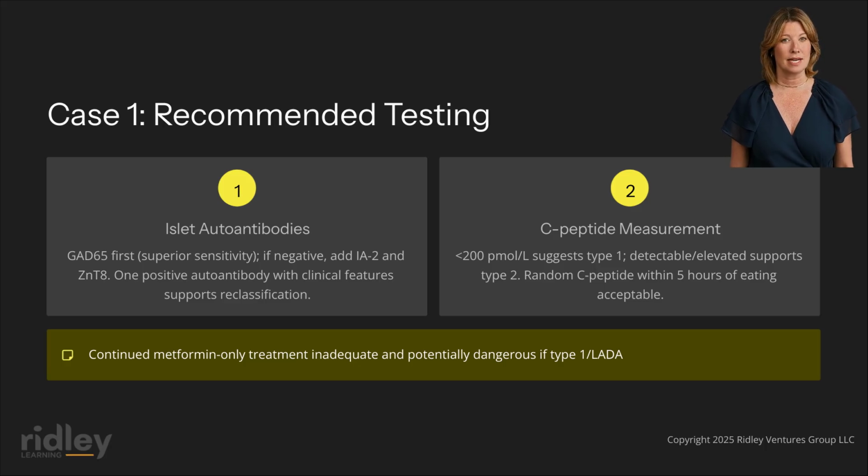If Mr. Williams has type 1 diabetes or latent autoimmune diabetes in adults, continued treatment with metformin alone is inadequate and potentially dangerous. Type 1 diabetes is characterized by progressive beta cell destruction leading to absolute insulin deficiency. Without insulin therapy, he is at risk for diabetic ketoacidosis, which can be life-threatening. His symptoms of weight loss, polyuria, and polydipsia, despite oral medication, are concerning for ongoing metabolic decompensation.